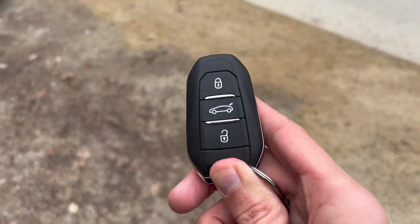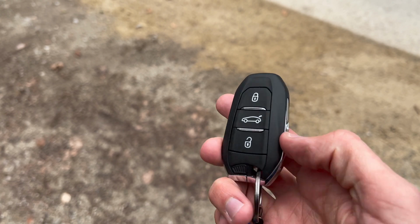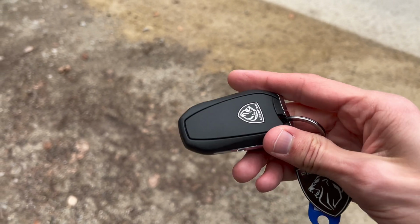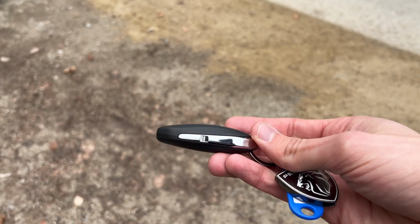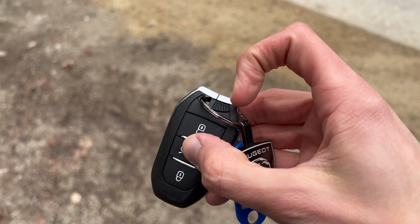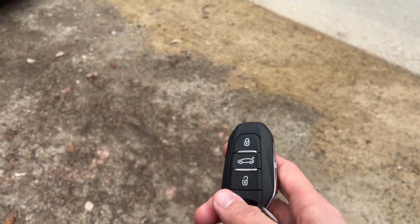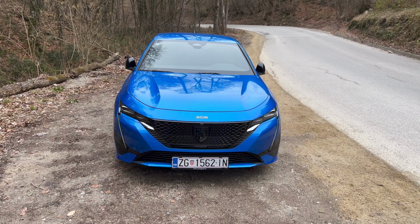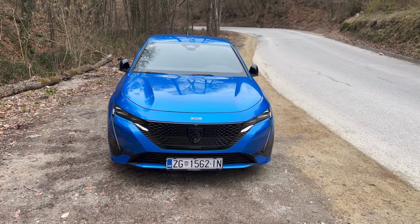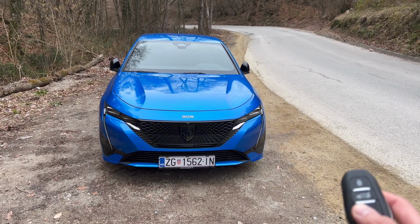Here's the key fob. It's still the same: unlock, lock, and open the cargo space. You cannot flash the lights. And it has the new shield. There's also this one. Looks cool. There's a physical key. If you push this to the side, you can extend a physical key because this is a keyless entry. Just keep this in your pocket. Once you come close to the car, it unlocks, or if you touch the door handles, and once you go, it locks. Let's unlock this baby.